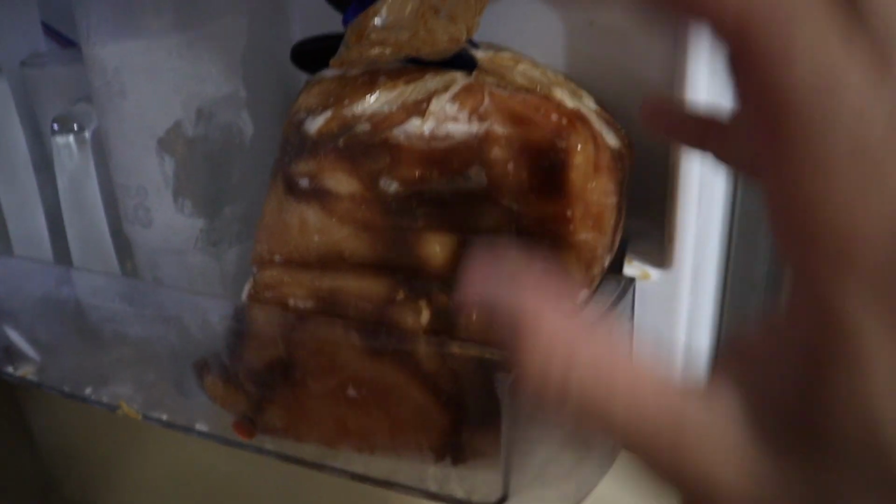Another pro tip is I like to prepare chicken ahead of time. I like to marinate it, cut it up, put it in a bag, put it in the freezer. So next time I need chicken, I take this out and let it unthaw and it's ready to go.